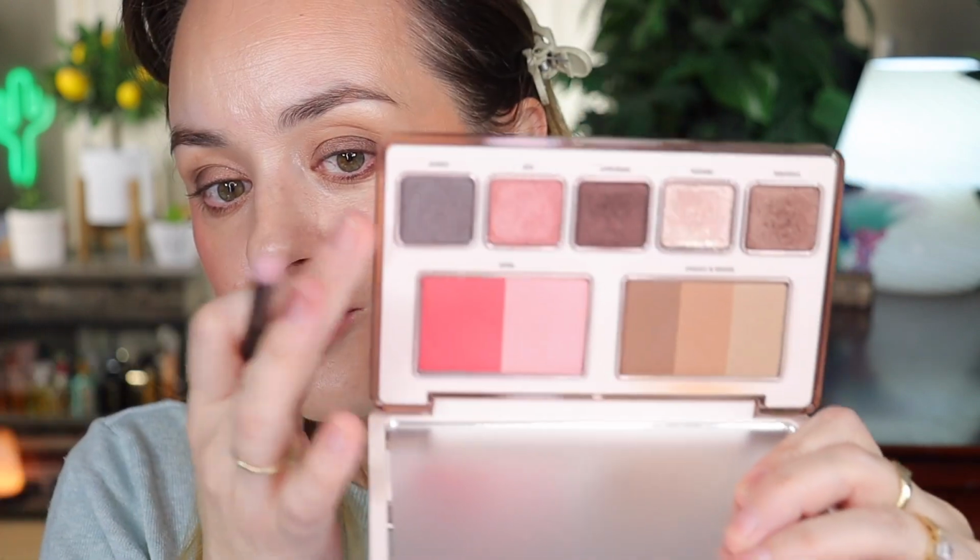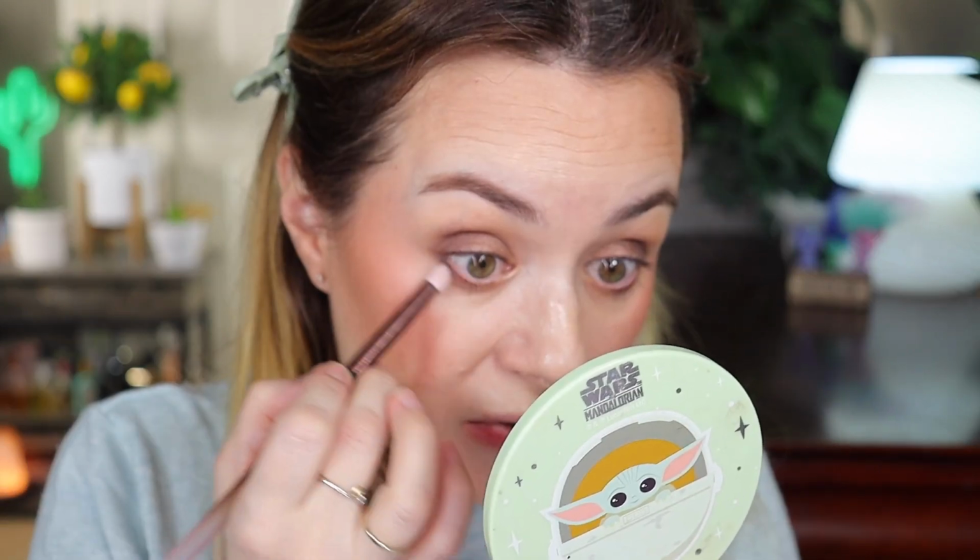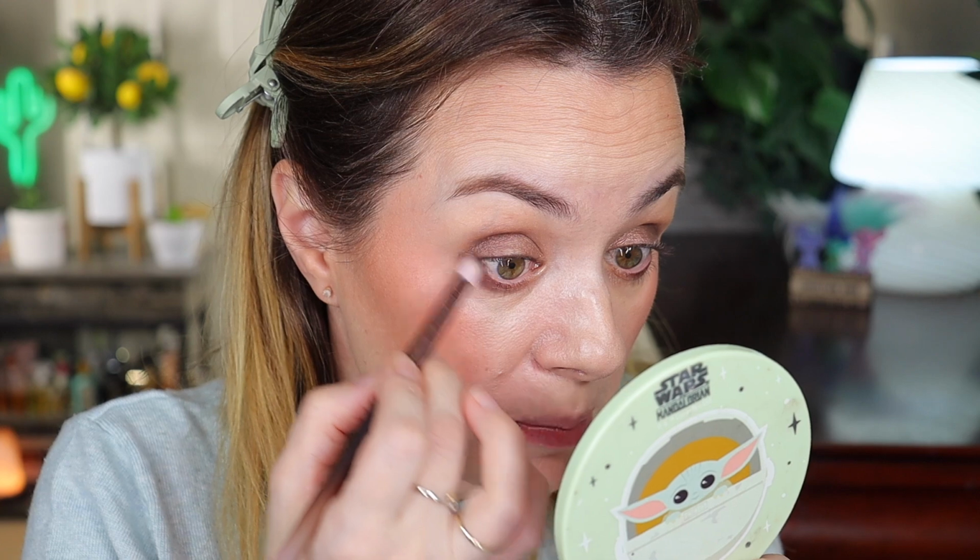And I think I'm going to use the same brush and I'm going to go into the shade Casual right here and add this on the bottom. I hope there's not going to be fallout on this one. Oh, it picked up the perfect amount, enough to just blend it. It's not a lot of product, but it adds a lot of color and smokiness and definition.